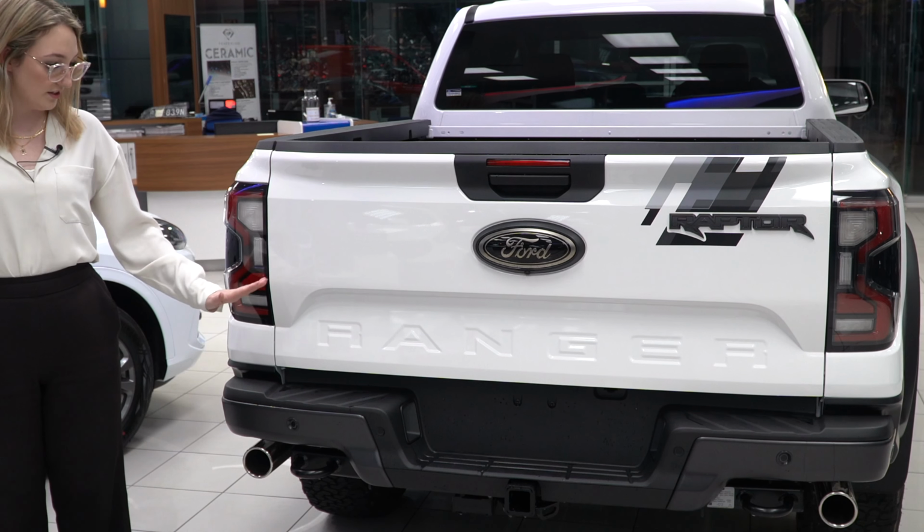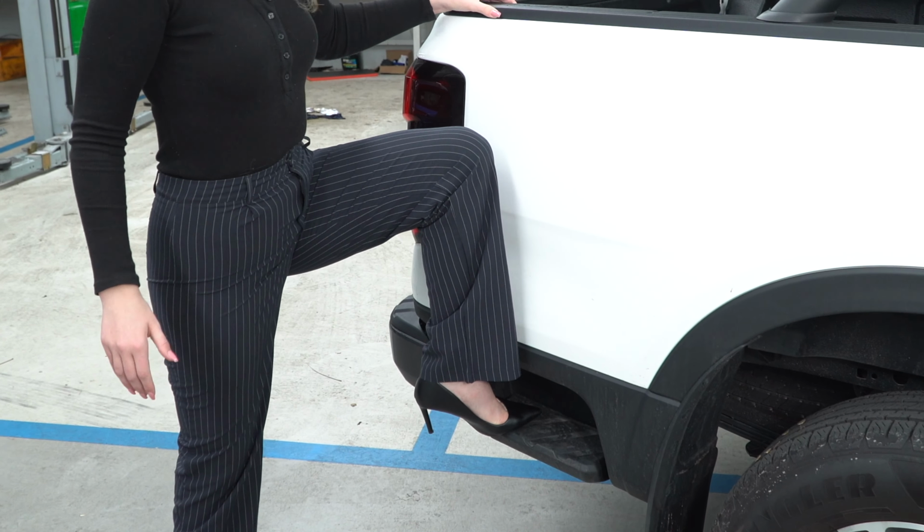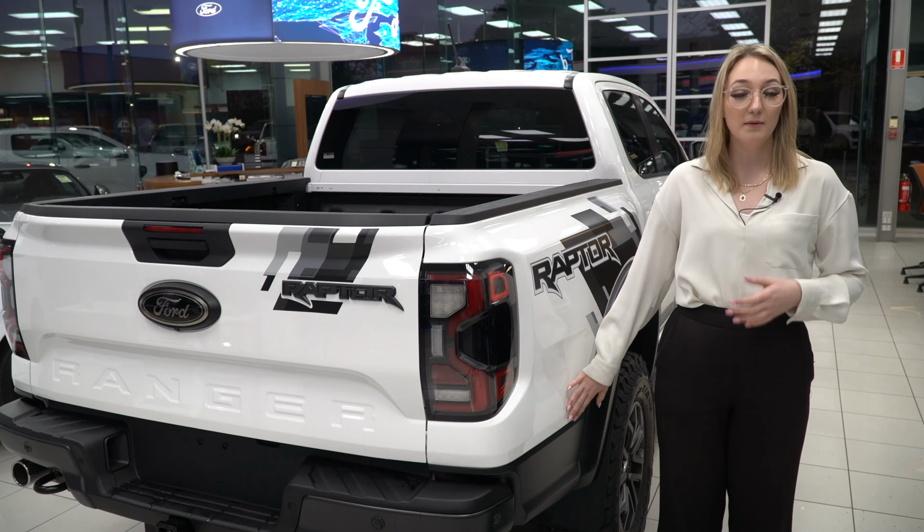You do also have a twin exhaust with the Raptor. In the next-gen Ranger lineup, you do get the box step on the back of the tub. The Raptor is missing this one on its tub, but you do get a spray-in bed liner and a ruler on the tub as well.